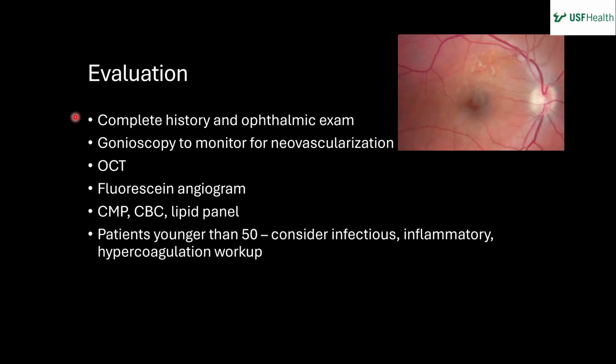So the evaluation is a complete history and ophthalmic exam, gonioscopy, especially if the IOP is elevated, to monitor for neovascularization, OCT and FA. And then if a patient isn't optimized with their primary care, I think a workup is warranted to look for risk factors and make sure they're optimized in that sense. If patients are younger than 50, you can consider other causes like infectious, inflammatory, or hypercoagulation. Here's just a very small branch.